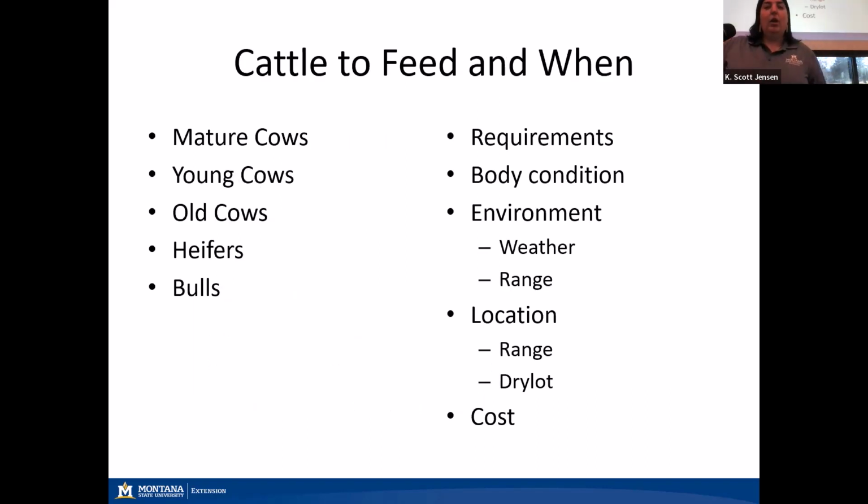But then the next inventory: how many cattle do you have out there? When are we going to need to strategically feed those to keep that production going? So, right, we got our mature cows. We don't worry about them too much, right? You know, they're at their prime. I used to think I was always at my prime, but realized I'm getting older and I don't move as fast, and I don't bounce back as well as I used to.